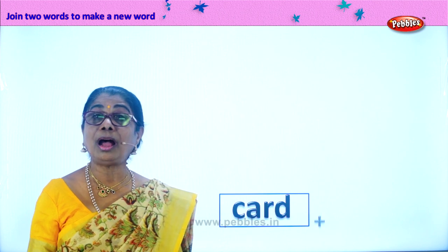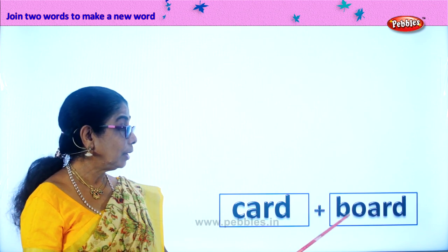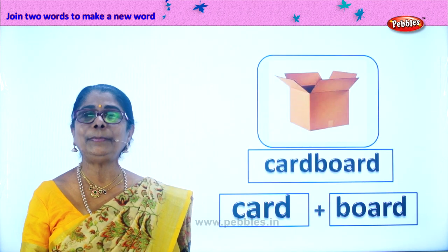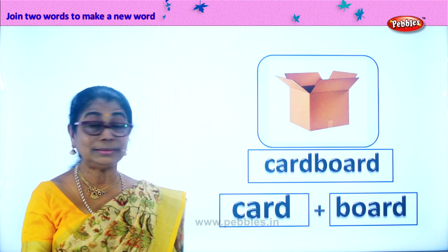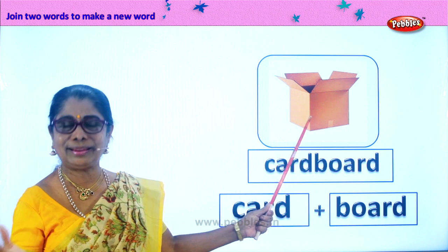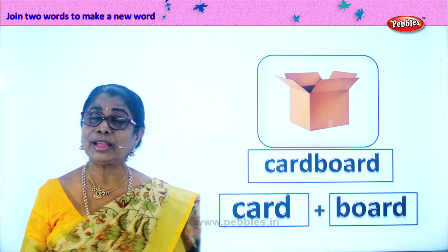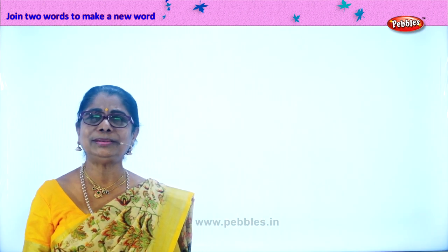C-A-R-D, card. What is this? Card plus board, B-O-A-R-D. Card plus board, cardboard. Get me a cardboard box so that you can pack up all your books and put it away in the attic. Yes? Card plus board, cardboard. Use the cardboard box for packing, for parcel and so on. Must be having it in your house. Ask mommy to show you. Let's look at another new word. I hope you are enjoying, children.